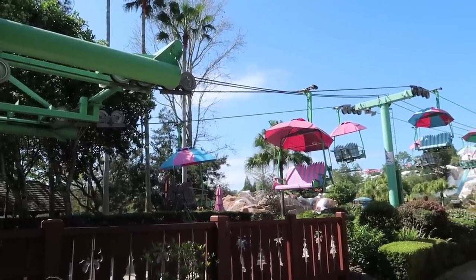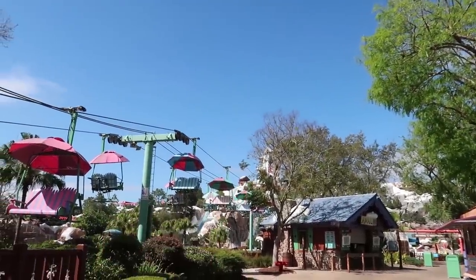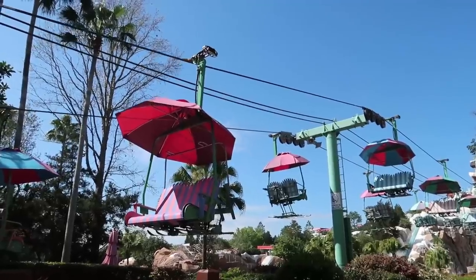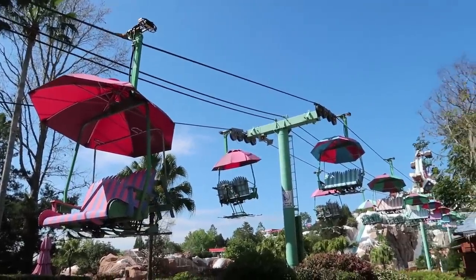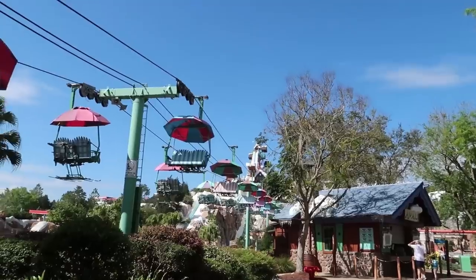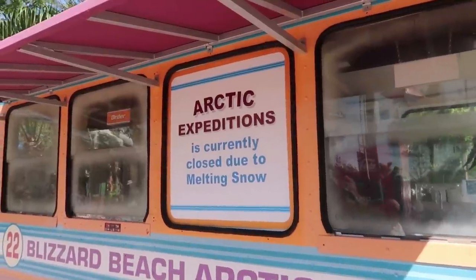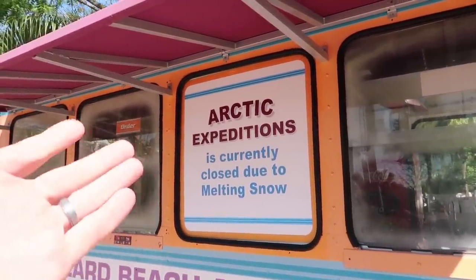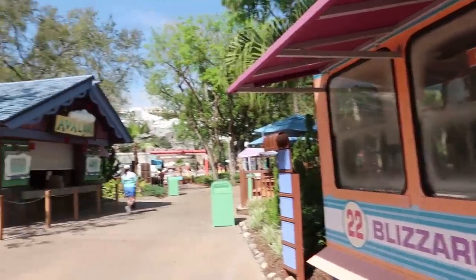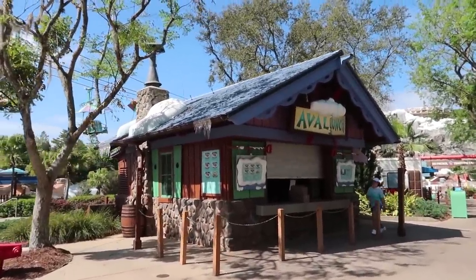Something that's not running today is the ski lift, which would take you up to the top of the mountain for these slides up here. You can just walk up there though, so that's what we will be doing today. And the only reason that I can think of that these aren't running today is because it's slightly breezy. Occasionally a pretty strong breeze will blow through, but not right now. So you can't really tell that it's breezy out. There are a few things that are still closed, like this Arctic Expeditions thing is closed right now. I don't really know why. I guess Avalunch is closed too? Maybe that'll be opening up later. It looks like they're getting ready to open it up later.